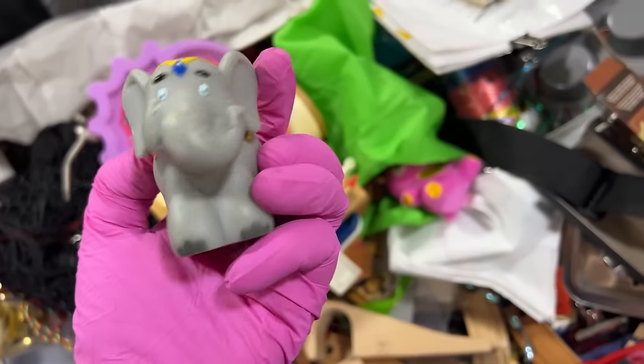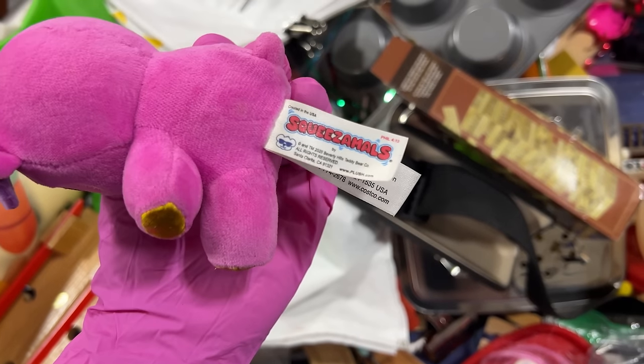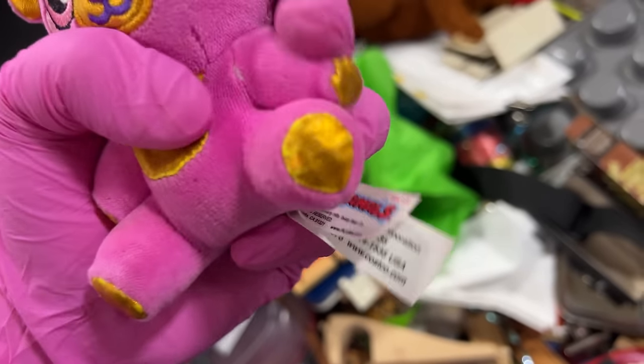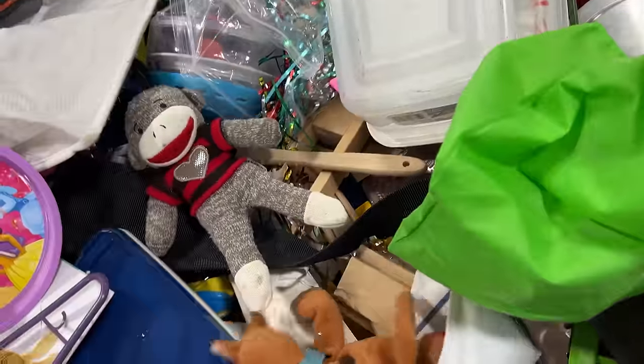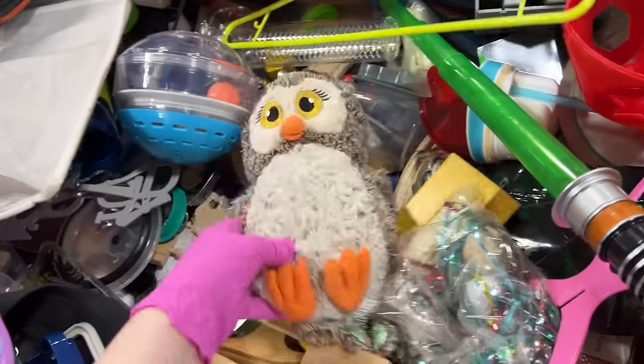Graduation dog. Looks like little people, but I don't think it is. Squishmallows. It's a Squishmallow bear. She's coming apart right there. Oh, another Scooby. Sock monkey. Cute owl.